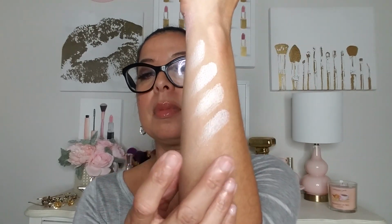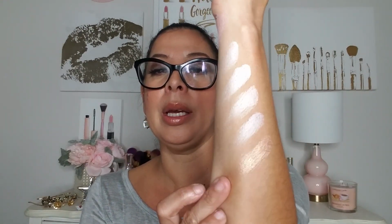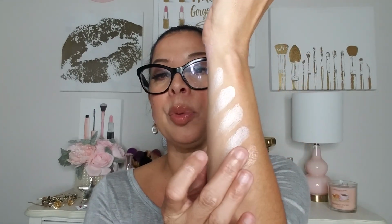So this is what it looks like. It is a great dupe for the Charlotte Tilbury Gold Bar. And that's what she looks like. Pretty, pretty. Love it. I'm obsessed with it. I'm so obsessed with it that I don't really use it. This is the only one because I'm afraid that I'm not going to find it anymore. So I just keep it. So I love it. It's one of my absolute favorite ones.